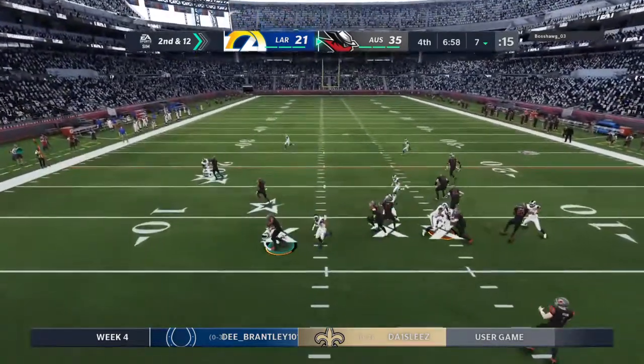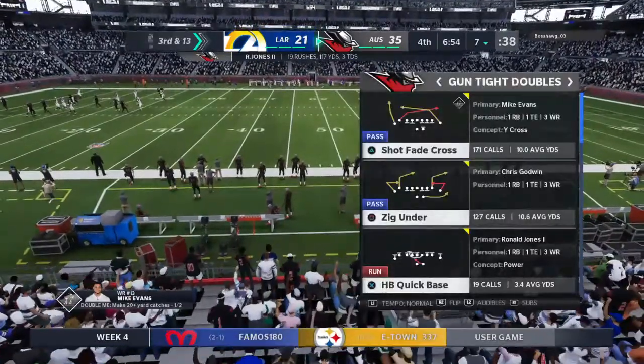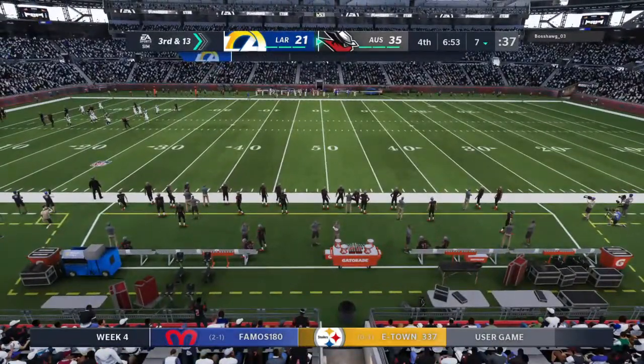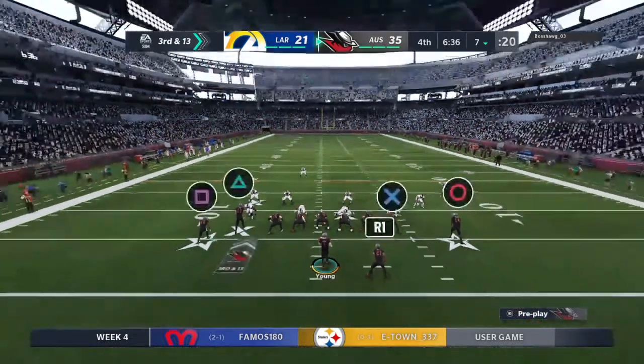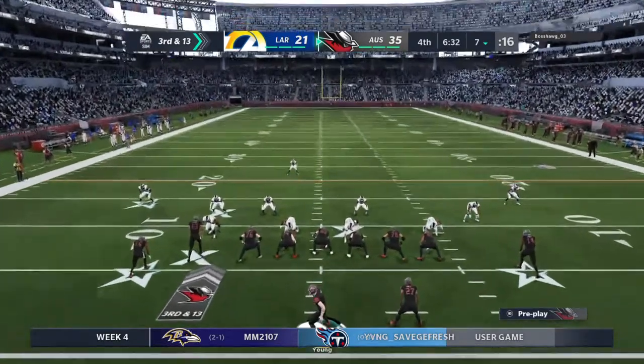Again, it's Jones, and he's stopped immediately there. Call it no gain, and now they're looking at a 3rd and 13. Ramsey brought him down. No gain on the play. Brings up 3rd and 13.